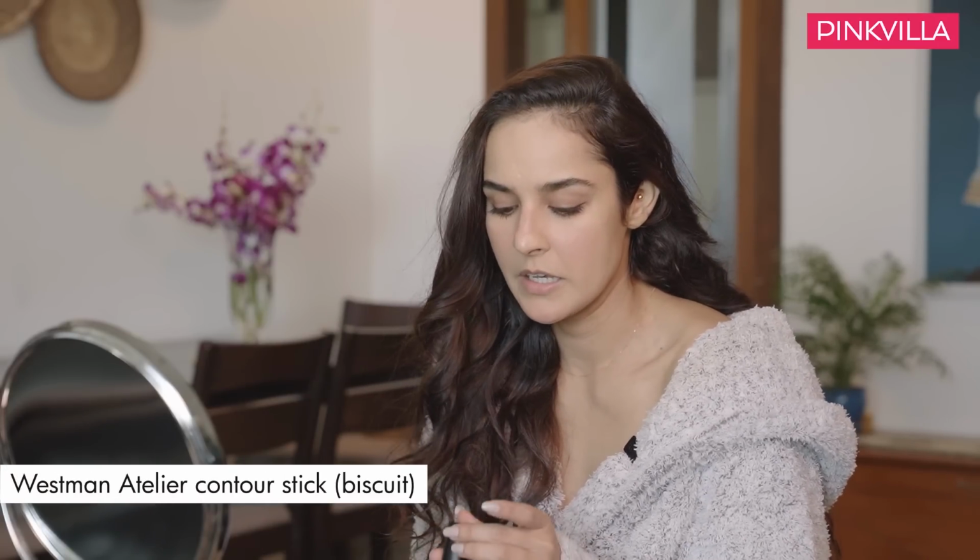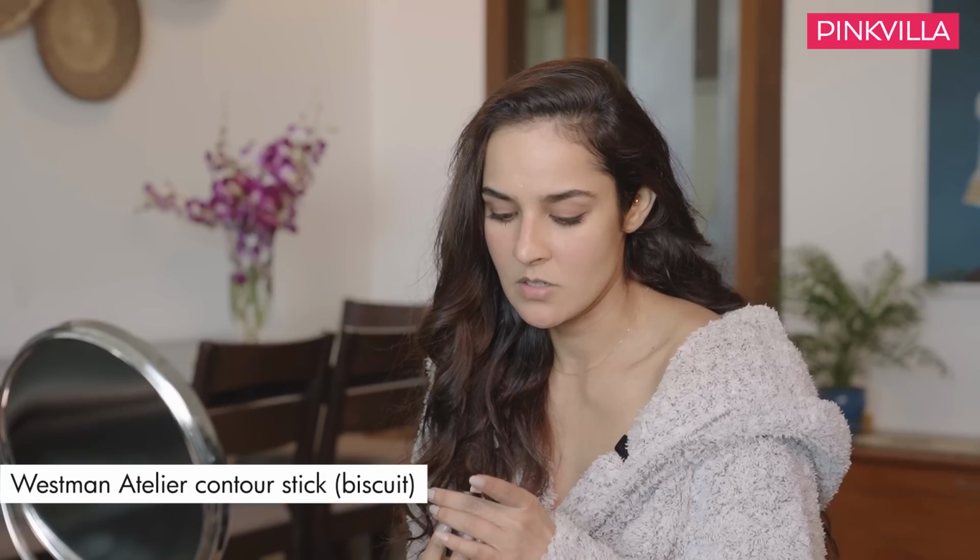Now, hey, I bought this new product which I have to tell you about. I have been dying to use this. I don't use this a lot because I recently purchased it. You don't get it here. It's the Westman Atelier Face Trace contour stick, in the shade Biscuit. It's beautiful. I still don't know how to contour my face.